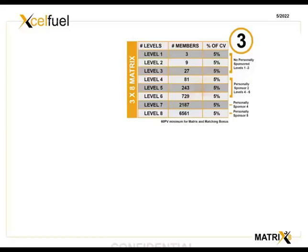So it's 3 wide and 8 deep, where a unilevel does not limit the front, how many first level members you have. You can go 1, 2, 3, 4, 15 legs. We limit the width, and we also limit the depth that you can get paid. But it's a lot more exciting than just a 3x8 box, because of some of the properties here, it pays you way more than a 3x8 matrix.